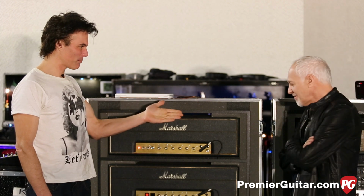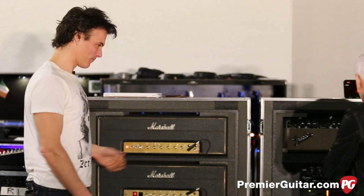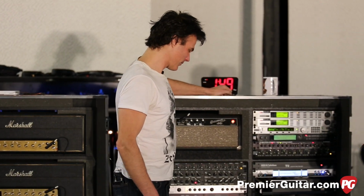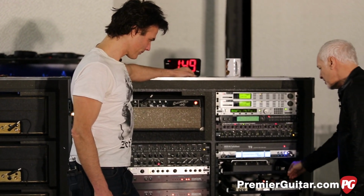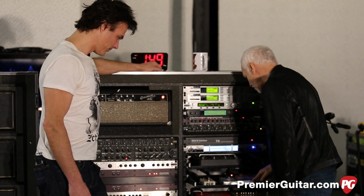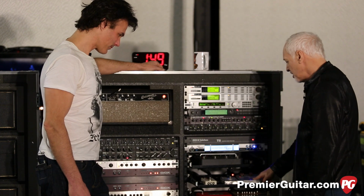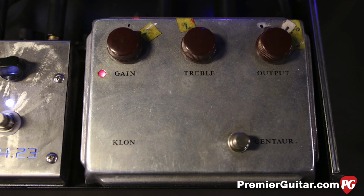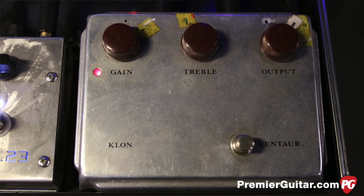Let's talk about your pedal drawer and what's in this pile of goodies. Okay. Well, these are more of the front end effects. I've got the Klon Centaur, which I've had for years and love. It's just the one for me. It just works for me.